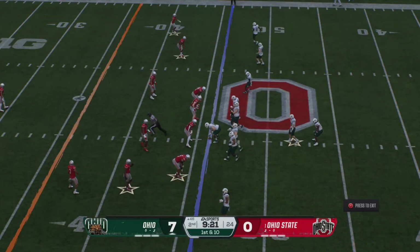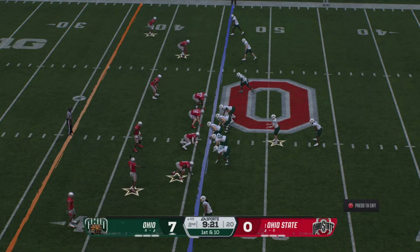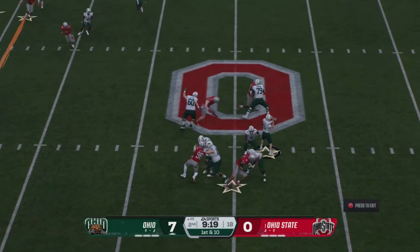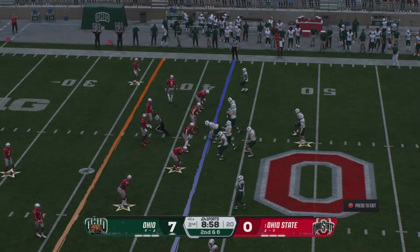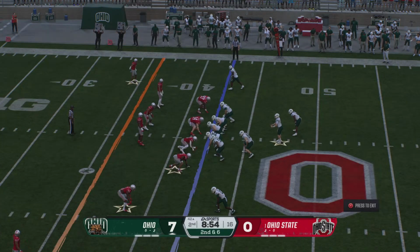Ohio U ready to go back to work on offense. They didn't get much done the last time they had it. Had to punt it away from deep in their own territory, hoping this drive will be more productive. Makes the grab. It's Jordan. And he goes out of bounds after a nice pickup on that one. After that last completion, it's 2nd down.